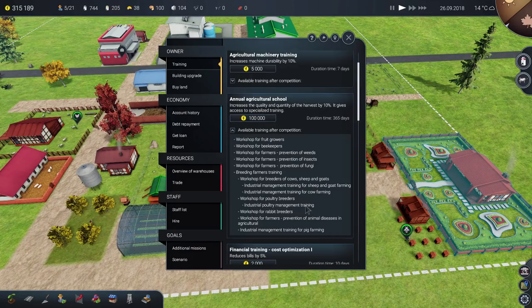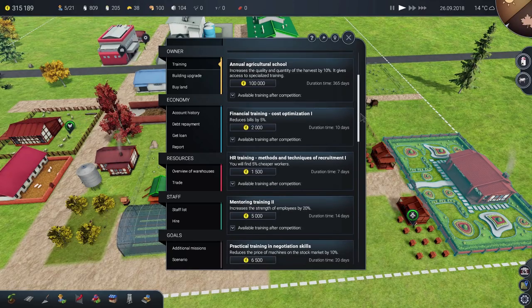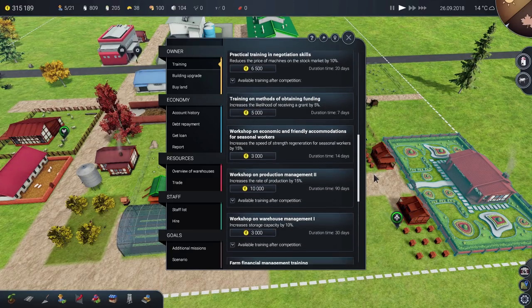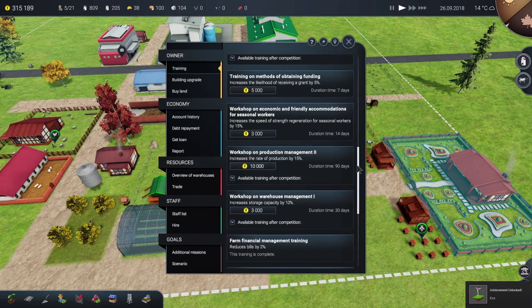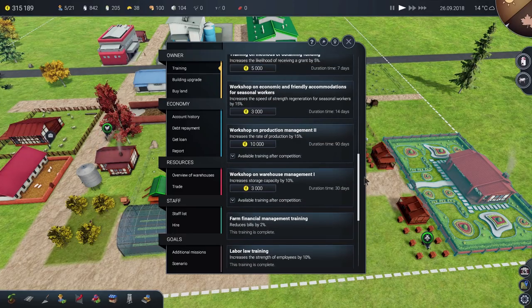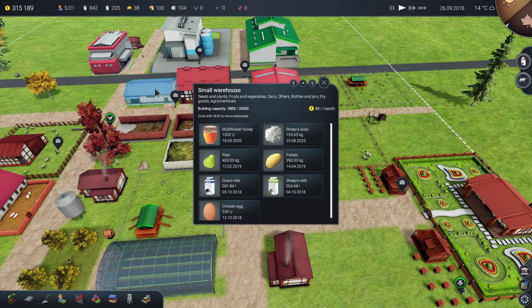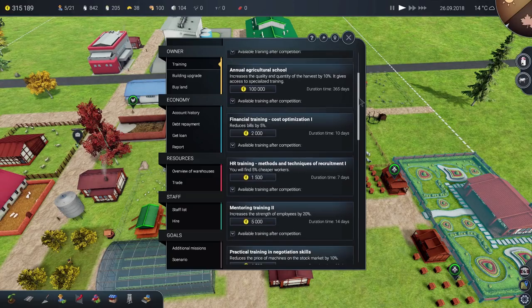Like industrial poultry management training. Workshop for rabbit breeders. Workshop for farmers. Prevention of animal diseases. Pig farming. It's got quite a lot of nice things in it. But there are all these other ones here as well. There's all these very cool things. So you've got rate of production. Rate of production is increased by 15%. That's very good. Storage capacity is increased by 10%. That could also be quite nice for these buildings. But no, how full are we getting in terms of storage? 1,000. That's entirely irrelevant. That thing is absolutely not useful at all.